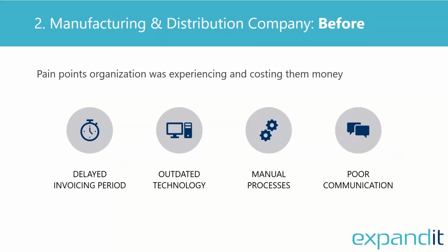Also, another small business customer, a water filtration company in Canada, was looking for an integrated, scalable solution that could solve some of their inefficiencies in their processes. The main pain points that the organization was experiencing were costing them a lot of money. So they had a lot of manual processes. They were not able to utilize their current solution to be scalable. They had complaints about outdated technology from their customers, and they were having poor communication.